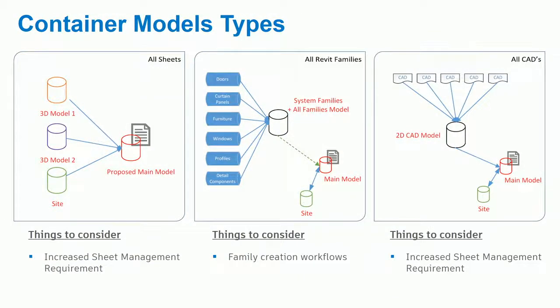Container models. This is something we haven't gone as far as we should with, and I'd like to go further with it. I know one very big company that says they are adamant they will do one of these in a second, and I'll cover that. I'll start with the left-hand side first.